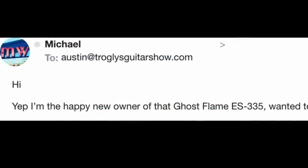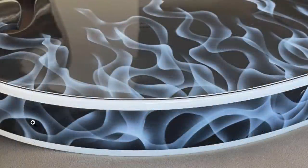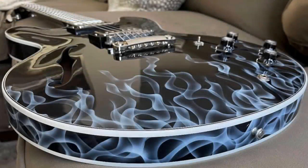But anyways, the happy new owner of the 335 Flame that took a while to sell did send in a photo, and oh my goodness, this thing looks fantastic in regular lighting conditions, you know, not in the stock photography style. I didn't realize that they had done the design on the edge of the instrument as well. And the gloss ebony with these light blue flames really looks incredibly better than it ever did in those other photos. So despite this guitar getting some hate in the comments section, it didn't deter him from buying it, and that really is fantastic.